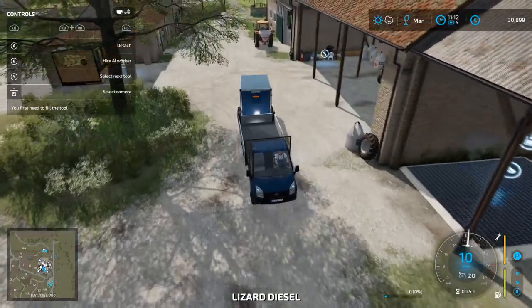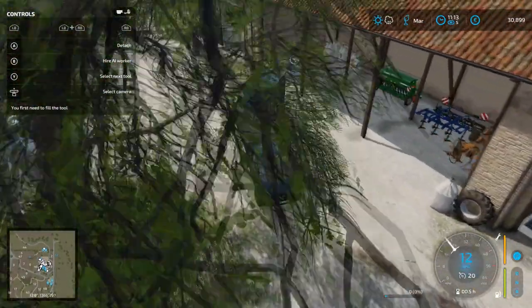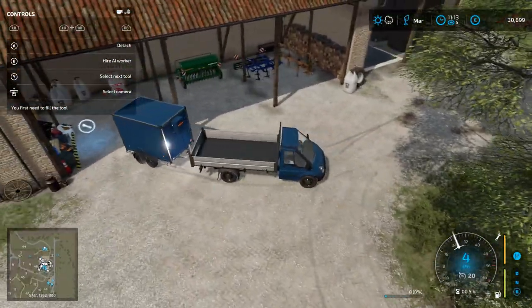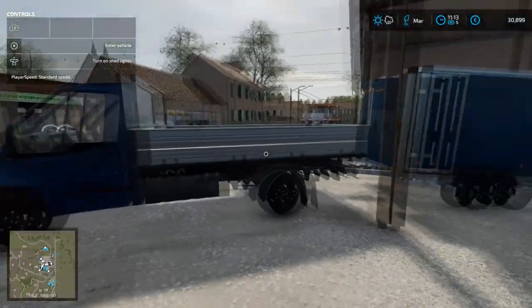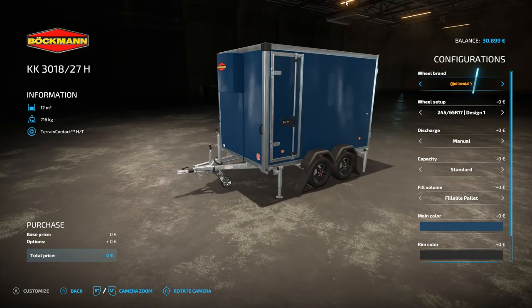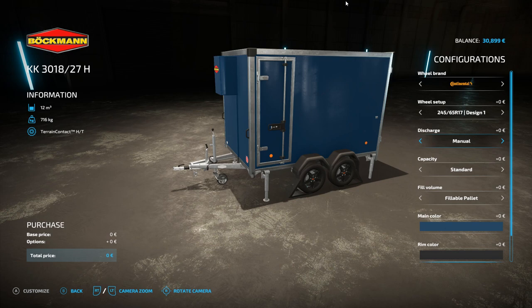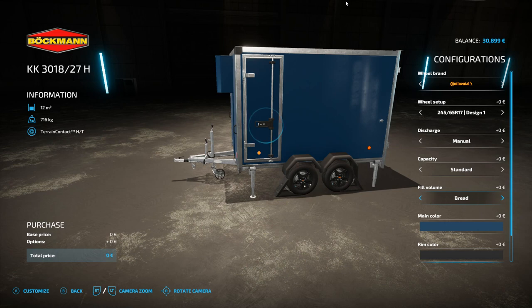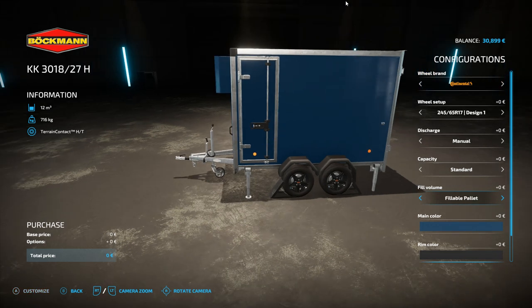Hopefully this wasn't a bad purchase. Yeah, no, don't reverse it into the support beam thing. Okay, let's see what we can do to this. Customize, so discharge is manual. Capacity, yeah, fillable pallets. Tanks, bread, and all the different options. Different types of pallets. Those are all base game ones. Should be fillable pallets.